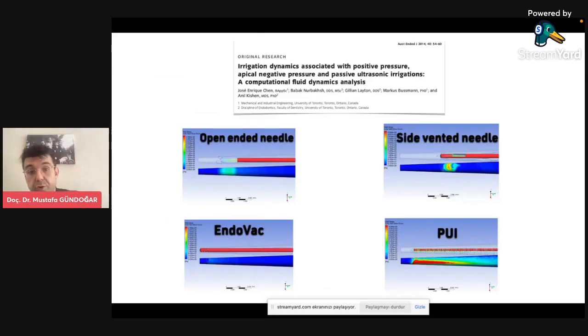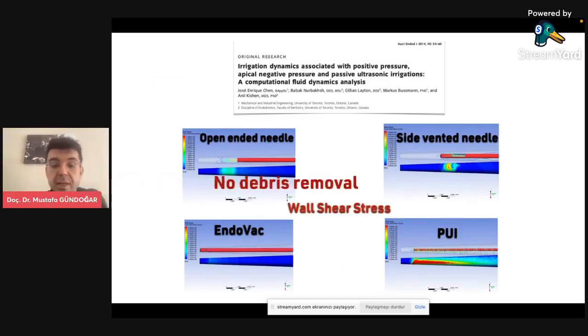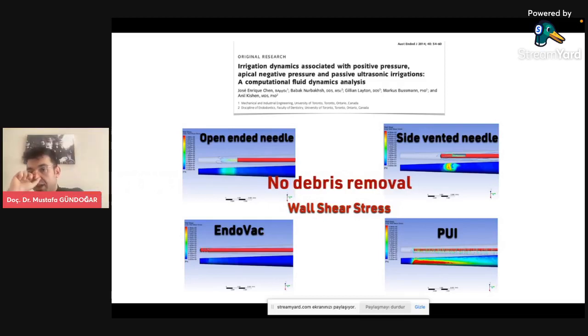You should always use irrigation systems like passive ultrasonic irrigation or sonic irrigation techniques. It will be very useful for you. You can also use EndoVac not to produce such effects like extruding sodium hypochlorite beyond the apex, but please don't forget that EndoVac has no debris removal effect because it produces very small wall shear stresses on the dentinal walls. So I always advise you to use the passive ultrasonic irrigation technique to remove more debris from the root canals. Also, please use plastic irrigation needles to irrigate the root canal area.